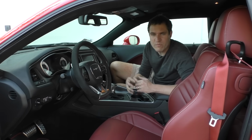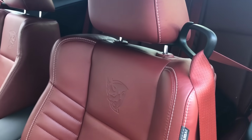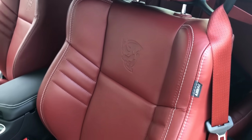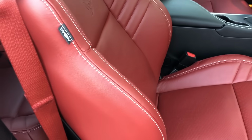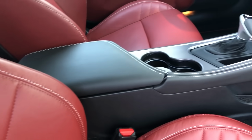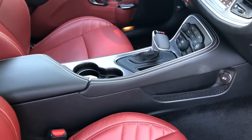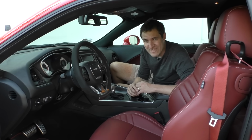I'm also happy to report that the Demon's interior has really been dressed up from the standard Challenger. The seats are really nice. They're these nice, heavily bolstered sport seats, but they also feel like they have nice soft leather. The materials are just nicer. The stitching is better, the door panels look nicer, but then again, all that had better be true considering this car's price point. Then again, with that said, you don't get a lot of stuff in this car.